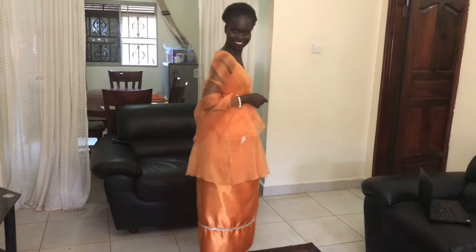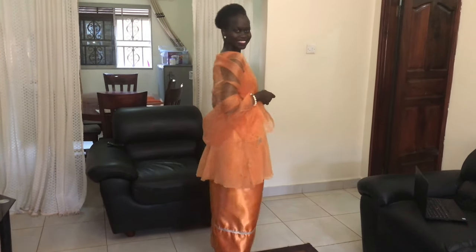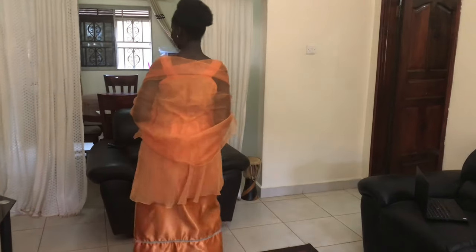This one is called the Mushanana. It is worn by the Banyankole, who come from the western part of the country. They wear it on special occasions, like introduction ceremonies.